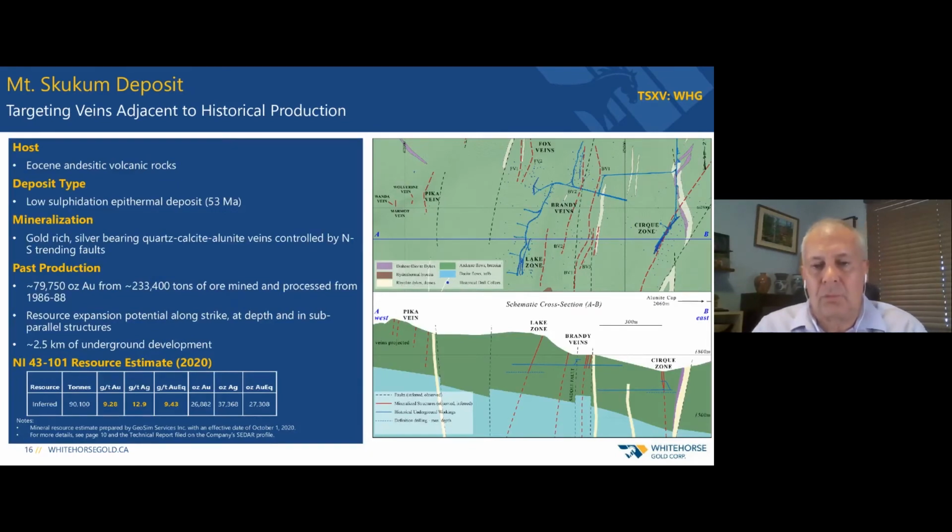And this shows the past producer, the Mount Skukum mine. Most of the production from the Mount Skukum was right here on the Circ zone. You can see it here, both in section and in plan view. The Circ made up the bulk of the production, the 79,000 ounces from 233,000 tons of ore. There was some minor amounts of development ore taken from the Brandy and Lake Zone. At present, all of the resource is right here on the Lake Zone, and the resource there is about 90,000 tons at 9.2 grams per ton gold and 12.9 grams per ton silver.